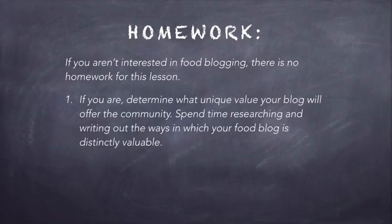If food blogging does not interest you and it's not something you'd like to do, then there is no homework for this lesson. If it is potentially something you would like to do, I think the most important part is determining what your concept is going to be and how it's unique and different. So if this interests you, take some time, days or even weeks if needed, to determine how your blog is going to add value to the community. How are you different from all the other blogs that are similar to yours?